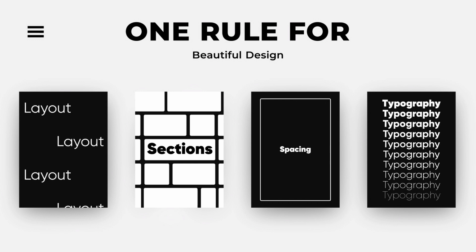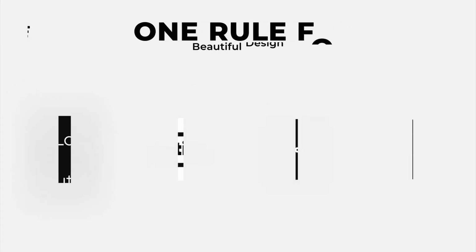And after I show you the secret, I'm going to walk you through step by step how to create a beautiful website using one rule that fixes common design mistakes you might be making.